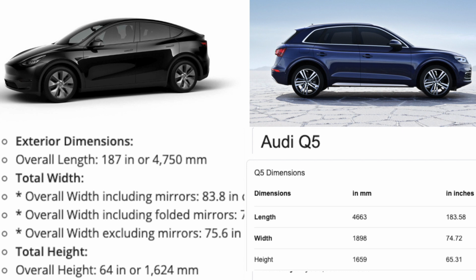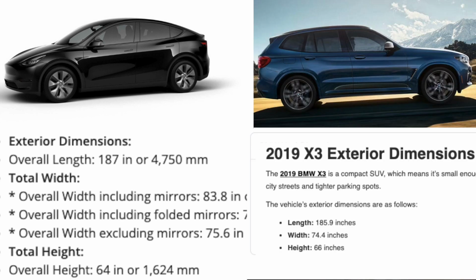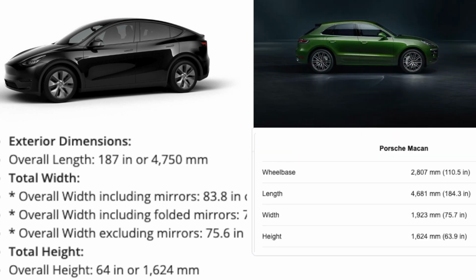But the numbers are very, very close. Moving on to the next vehicle, the BMW X3. Those numbers respectively from length, width, and height are 185, 74.4, and 66. So they're almost the same. We're talking an inch or less between both vehicles' dimensions. And the last vehicle we're going to compare to is the Porsche Macan. Once again, respectively, the numbers are 184 for the length, 75.7 for the width, and 63 for the height. So once again, they're almost the same as the Model Y.